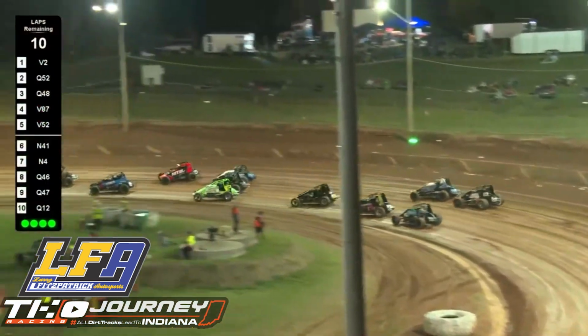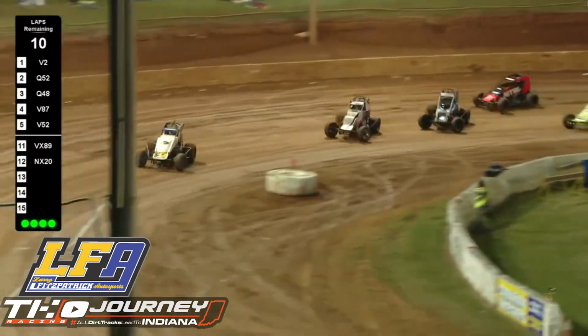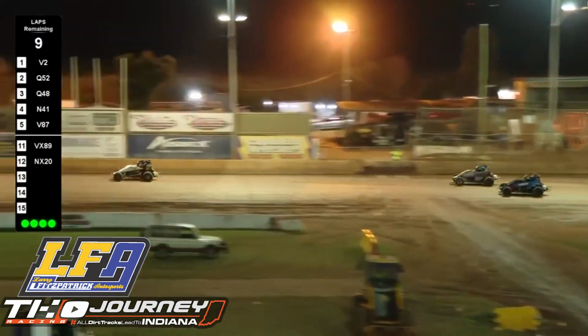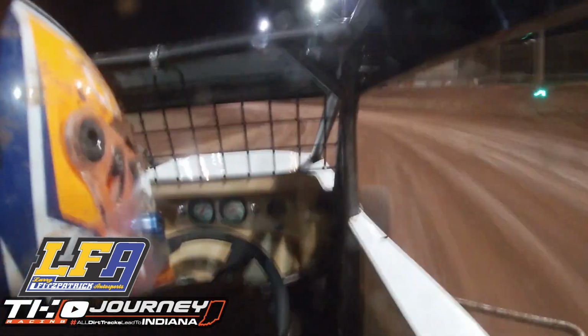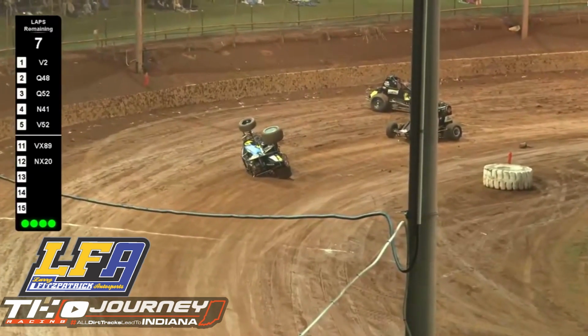Number 15 underway, and it is Todd Hobson, Hollywood out front in the V2. Sweeps him through turns 3 and 4 and across the stripe. Oh, one right up against the fence, but they stay green. Hobson leads Jaden O'Toole and Casey O'Connell, putting the pressure on O'Toole. Continues.